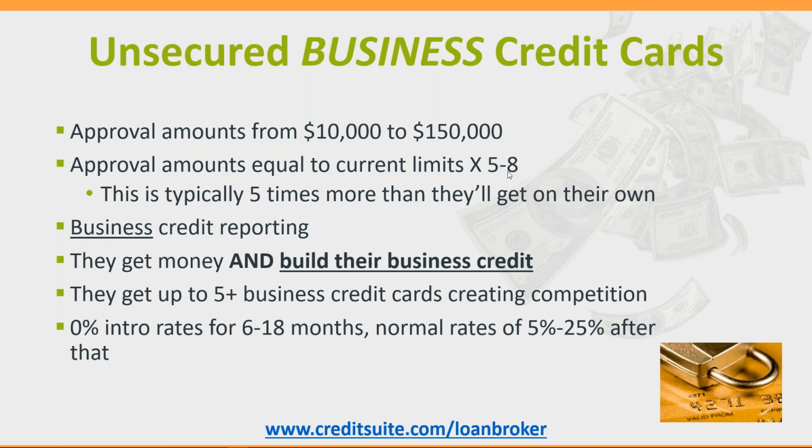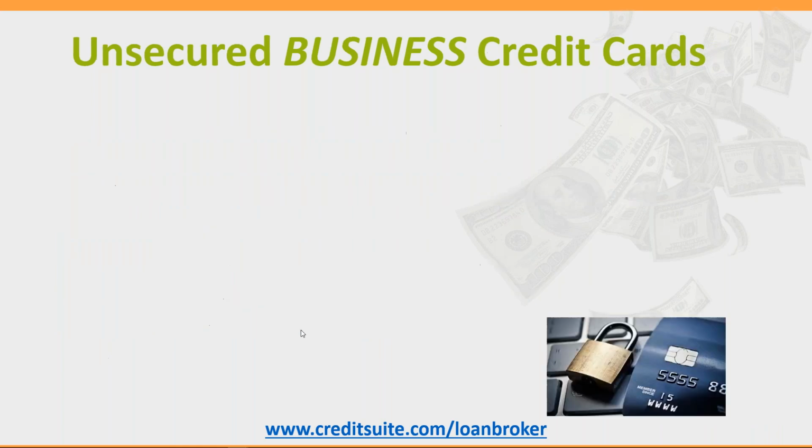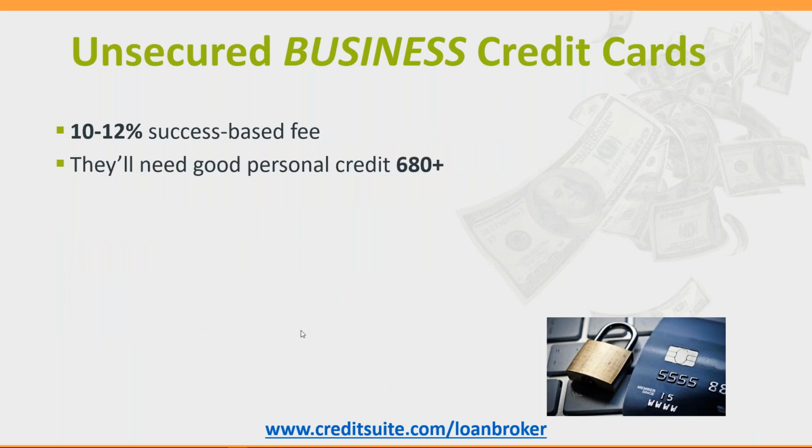Again, 0% interest rates for 6 to 18 months, and again, normal credit card interest rates after that. Now, 10 to 12% success fee rolled into the transaction. They're going to need a 680 plus FICO score. Look, this isn't score driven, it's credit driven. So it's based on credit quality, not based on 680. What they're really looking for here is utilization under 30%.